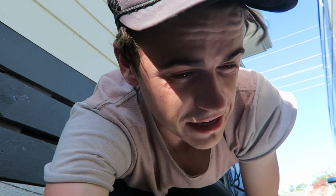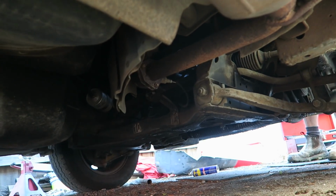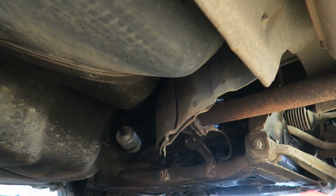As I've found out, it's definitely not a good idea to jack it up at the gearbox or on the motor. Serious damage, so we're not going to do that. So we ended up getting the oil out of there and replacing the oil filter up in there.